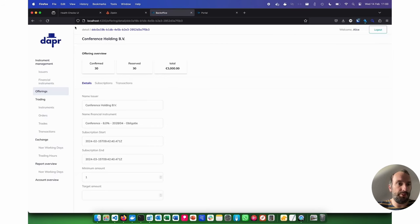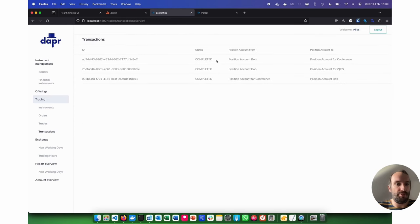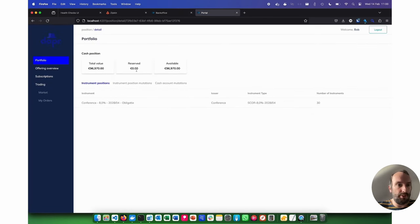So this is now done, completed, yes. And what you see now at Bob's side, I think, or maybe I will show the transaction. So you see the different position account from and to. And what you see here is that there is nothing reserved anymore, but there is 3,000 euros deducted from my position.